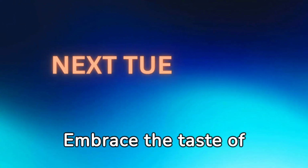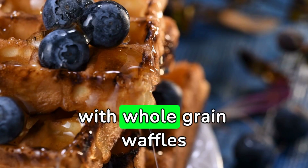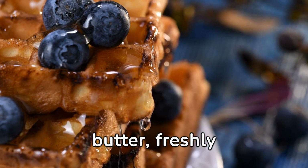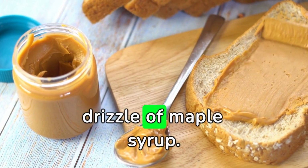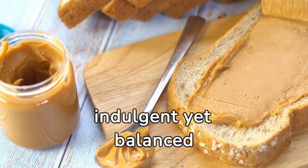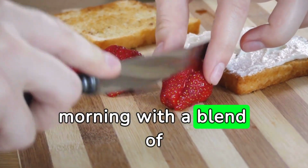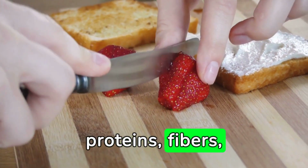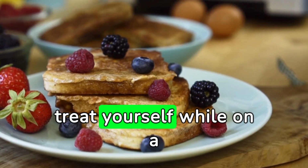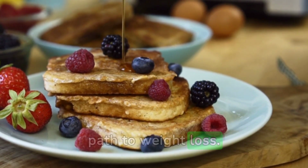Embrace the taste of temptation on Tuesday with whole grain waffles crowned with creamy peanut butter, freshly sliced strawberries, and a drizzle of maple syrup. This indulgent yet balanced breakfast infuses your morning with a blend of proteins, fibers, and natural sweetness, proving that you can still treat yourself while on a path to weight loss.